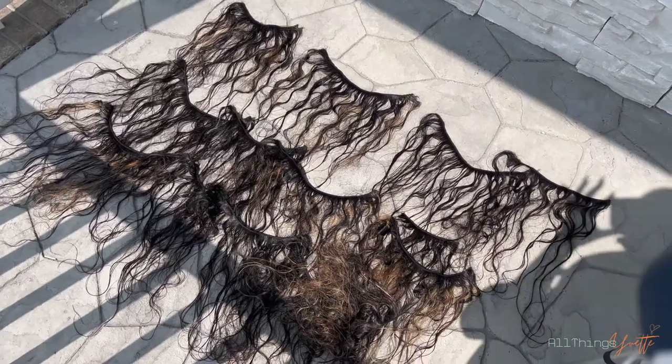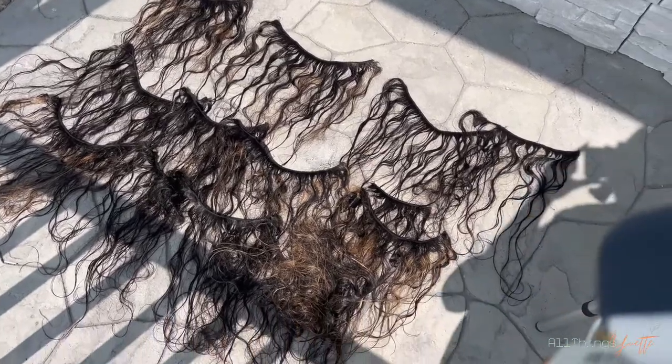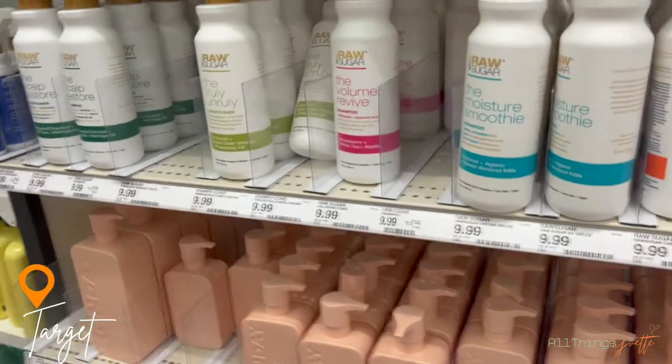Having my hair outside on the porch is wild. Like, here it is.